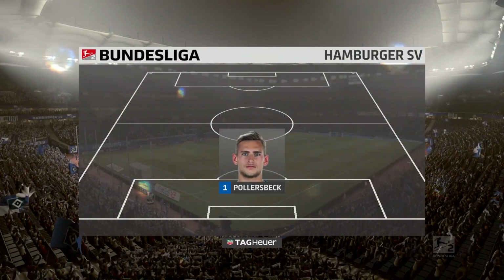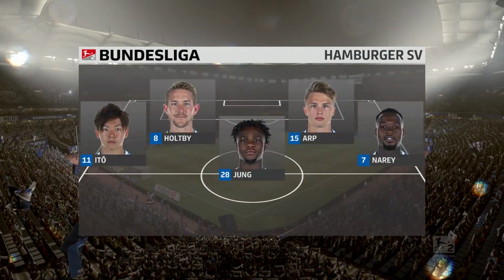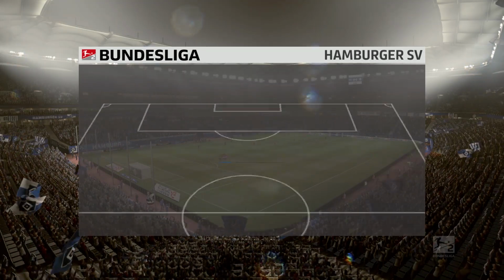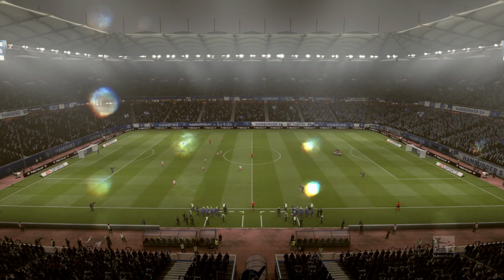So here's our team. We've got Pollersbeck in goal. We've got Sakai, Papadopoulos, Van Drongelen, and Santos at the back. Nare, Jung, Ito, Holtby, and Arp, with Donis as the lone striker. Arp's dropped back to an attacking midfield role to give Donis his spot up front.